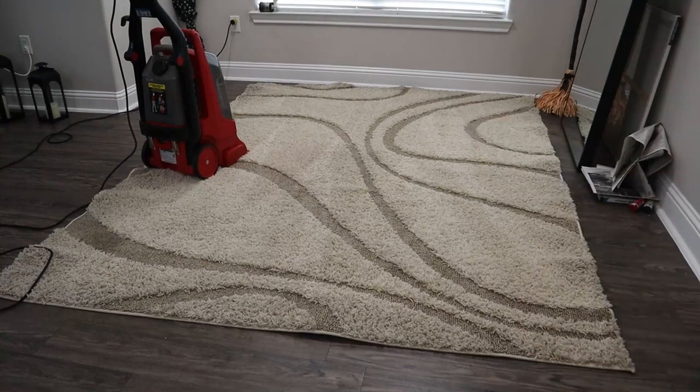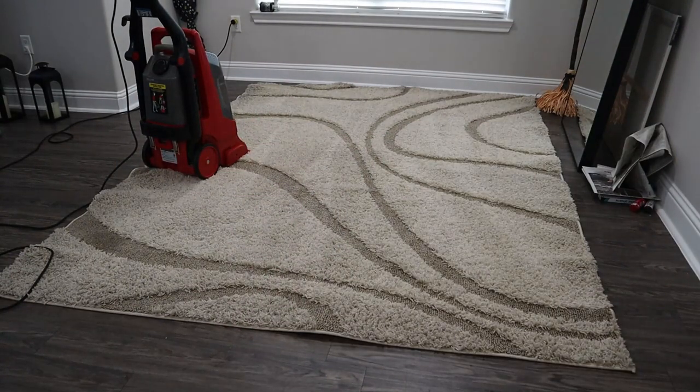What it's looking like now. I did get a little warning that the solution was out with those red buttons that I showed you guys, so it's looking really, really good, but we're not done yet.